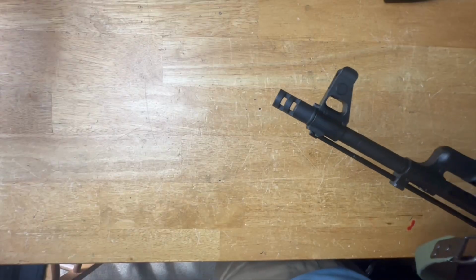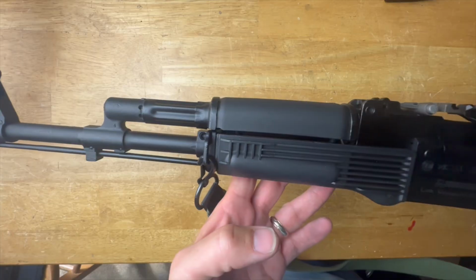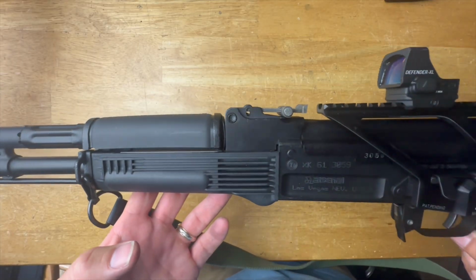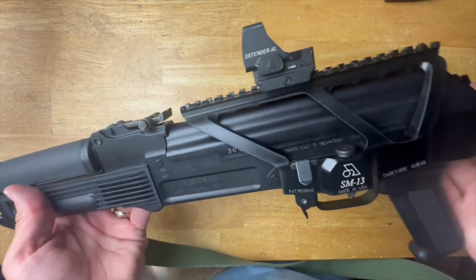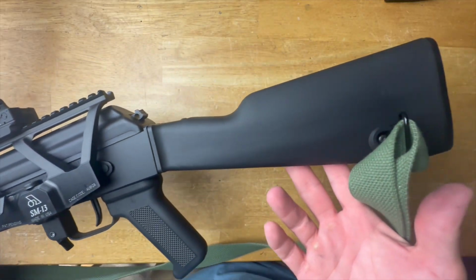We are continuing the higher end reviews today. We have a Bulgarian made SAM5 AK. It's definitely one of the nicer AKs that I have ever shot, and especially because it's chambered in 5.56, it is very soft, very smooth, just a very nice shooting AK.